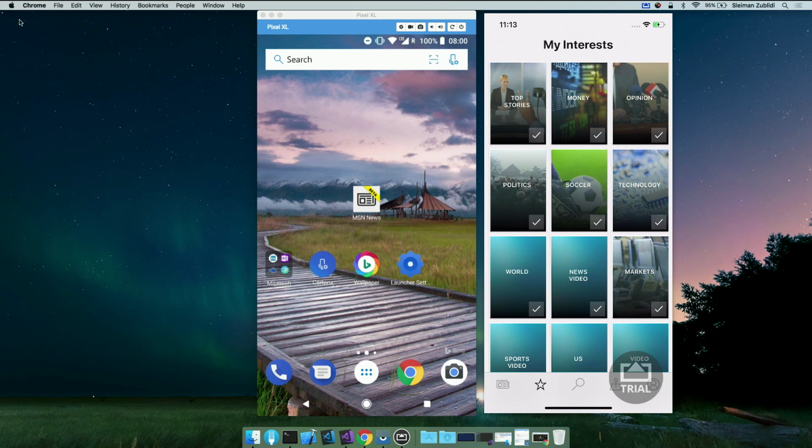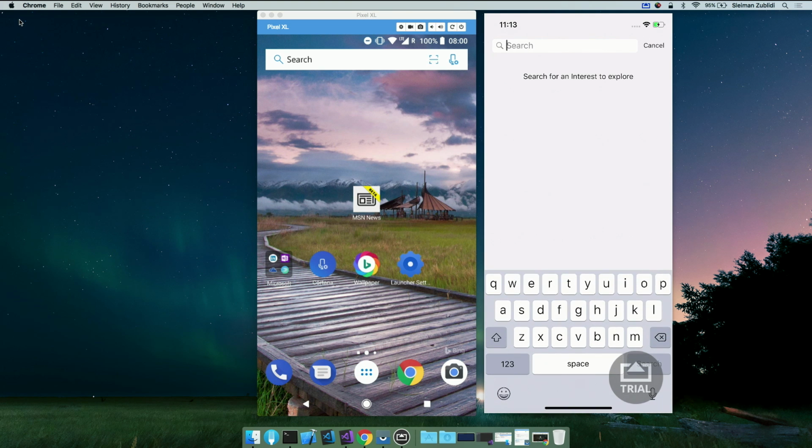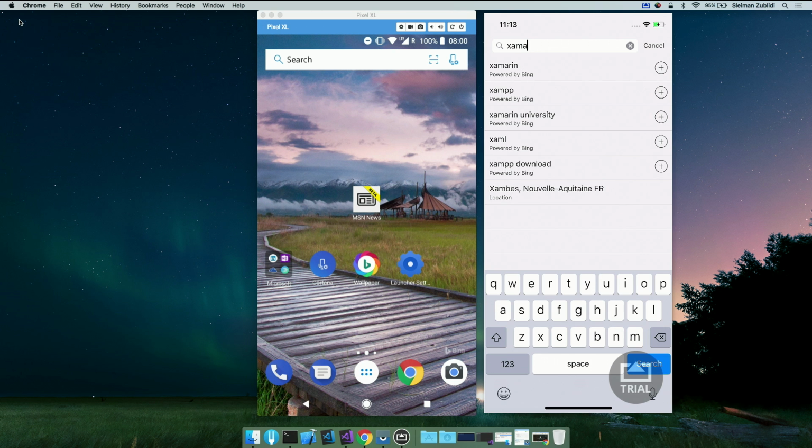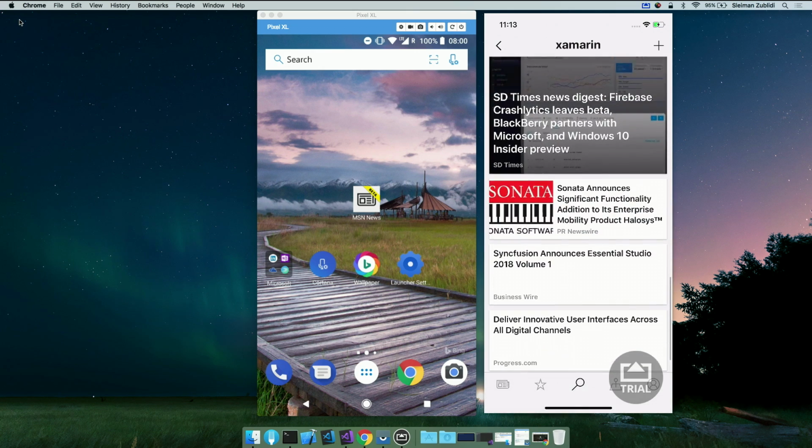You can always choose more interests. You can search. We also have Bing search. You can pretty much search any term you want. Some Xamarin in there. Yep, for sure. Oh, and it's actually pre-filling as you go, which is very cool. Those are articles powered by Bing. Oh, wow. Very cool.